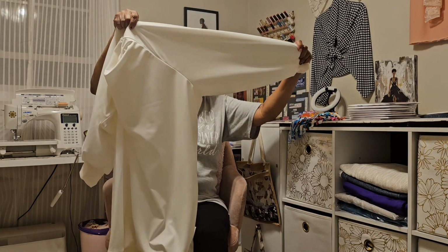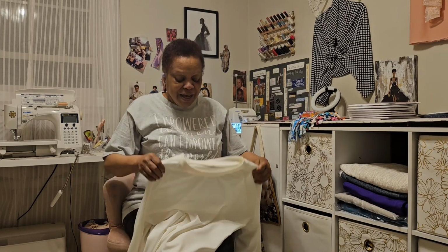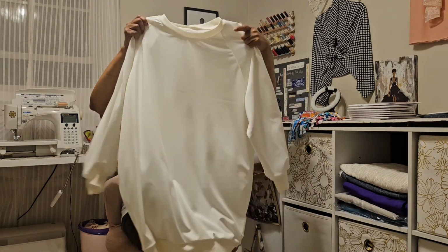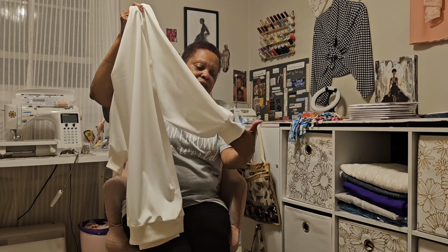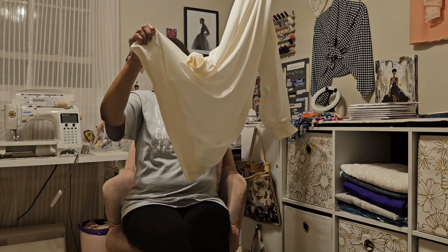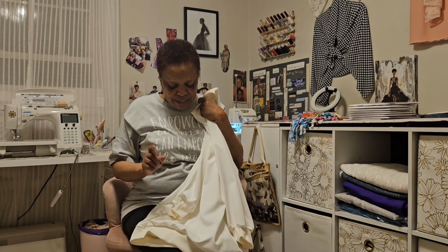I really like it. I like it a lot. I think it came out really, really cute. And so here it is. I love the raglan sleeve that's on it. And of course you have the band around the sleeve. You have the neck band, and then the waistband. It's not waist because it drops way under the hip.